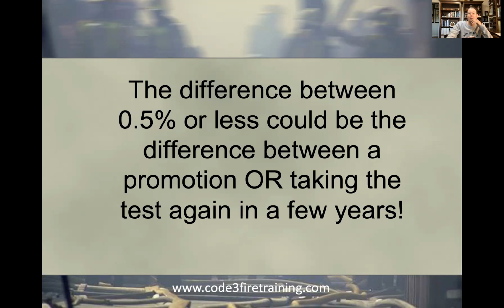So maybe, as one of our old retired assistant chiefs used to say, when people asked him, hey, chief, when are you retiring? Well, you know, I haven't woken up to find a nice fishing boat in my front driveway yet. Insinuating that if he happened to find a fishing boat from maybe a candidate that was number one on the list, he might be willing to retire. Hey, you know what? Maybe a promotion's worth that much to you. Maybe it's not. I don't know. Do what you think is right.